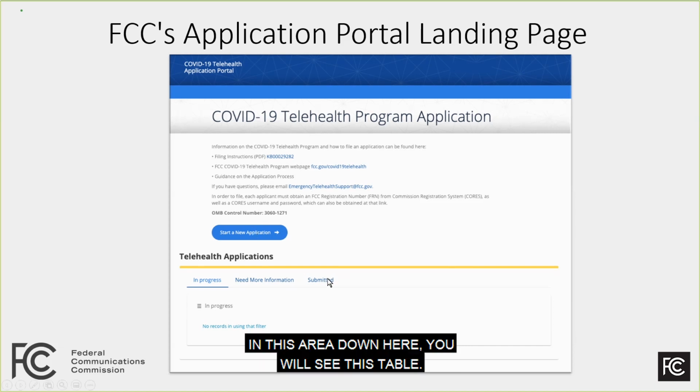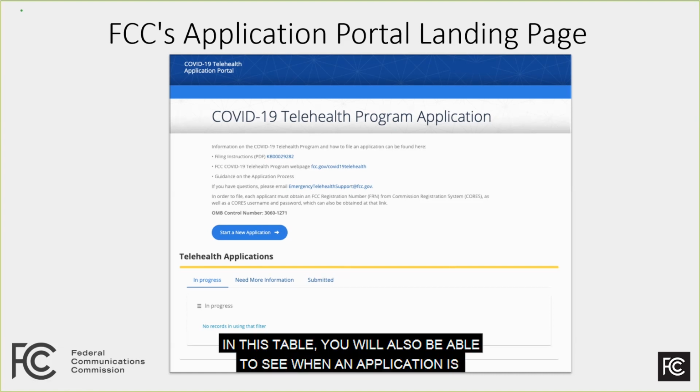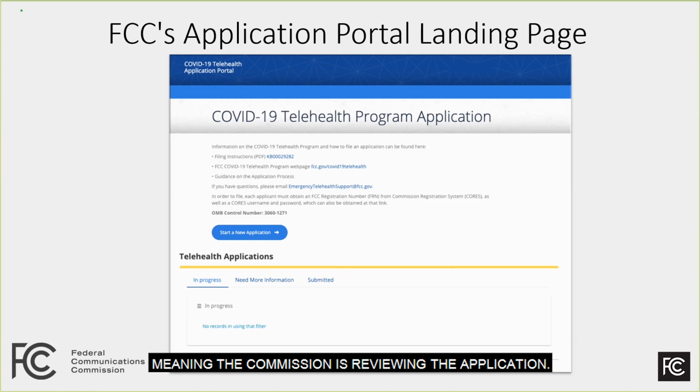In this area down here, you will see this table. In the table, the logged in CORS account user will see all applications created under that CORS account. A CORS account or an applicant can have multiple FRNs associated with them. In this table, you will also be able to see when an application is in progress, meaning you are still working on the application, or submitted, meaning the Commission is reviewing the application.